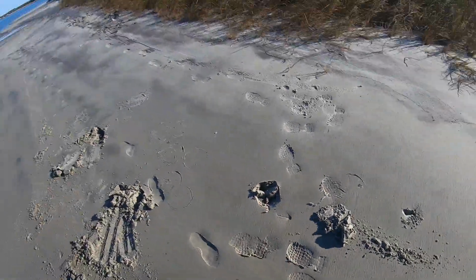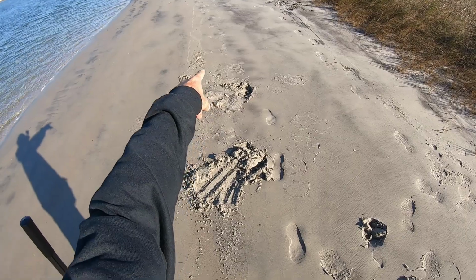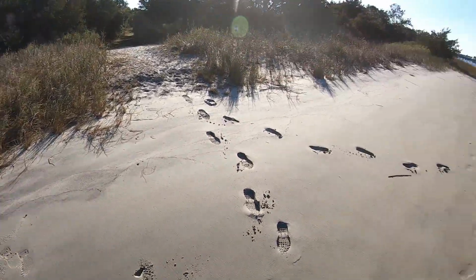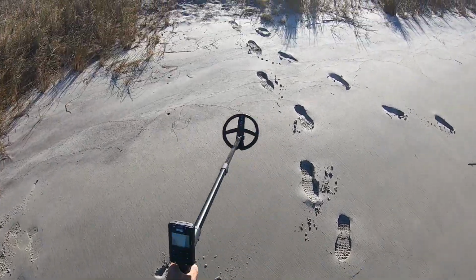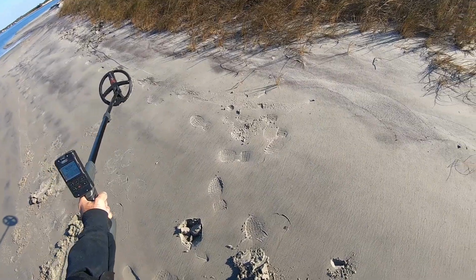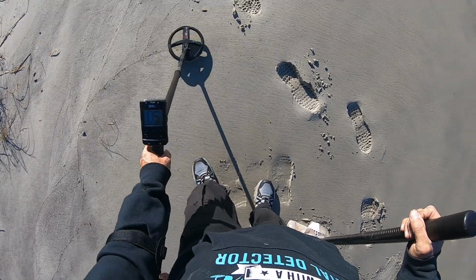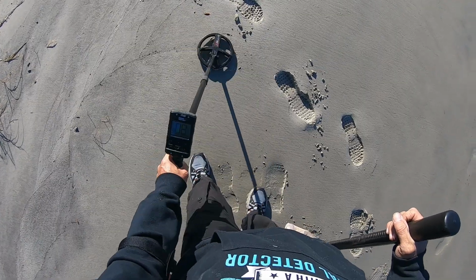I don't know how long I've been out, but you can tell I went up that way, come this way, back this way. I'm gridding. All right, maybe I should come back up here, because I came up here and went that way. So I'm gonna come up here. Ah, that's another bottle cap.